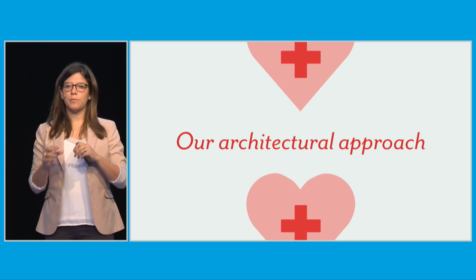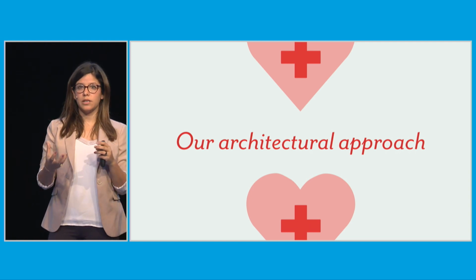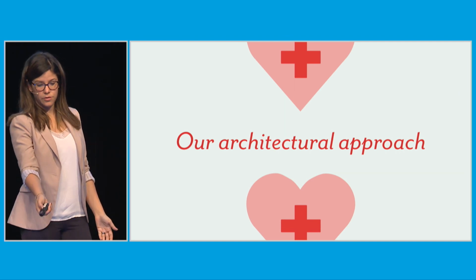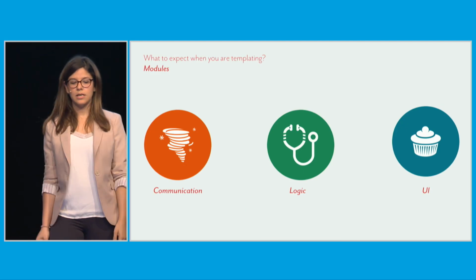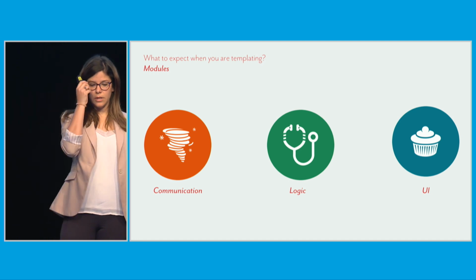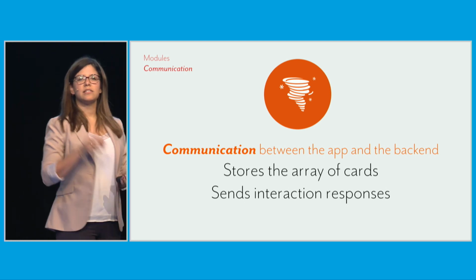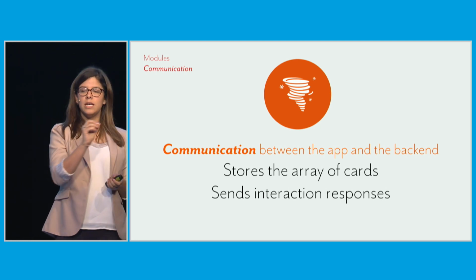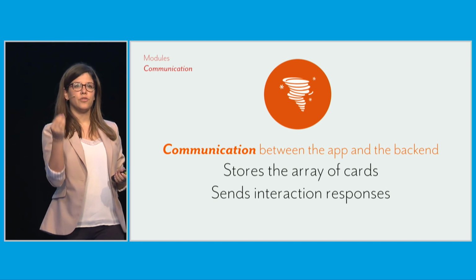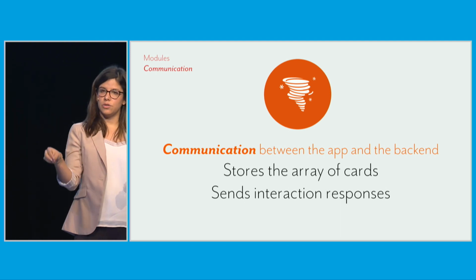We want to have separation of concerns. We want each module to own a part of this new infrastructure. So we came up with 3 modules: the communication module, the logic, and the UI. Let's start with the first one. The communication module, as its name says, is a bridge between the backend and the app. It is in charge of listening for the changes and storing the information that we get from the backend into the device for it to be used by the other 2 modules.